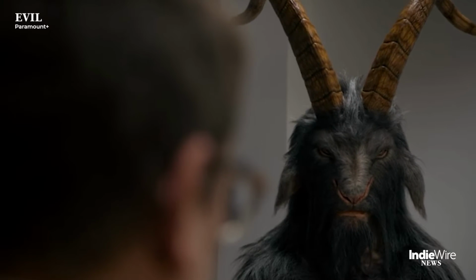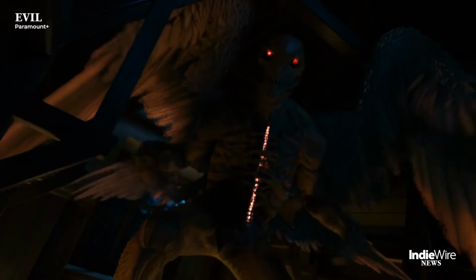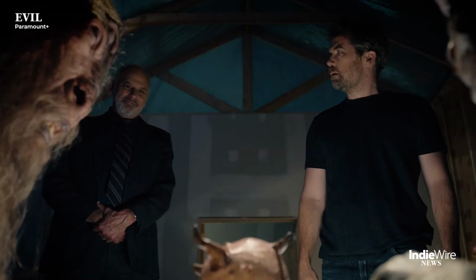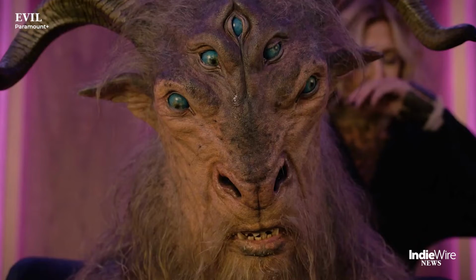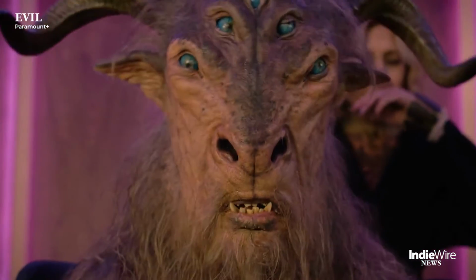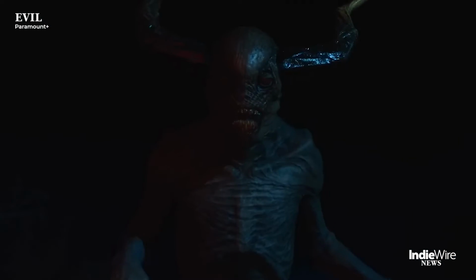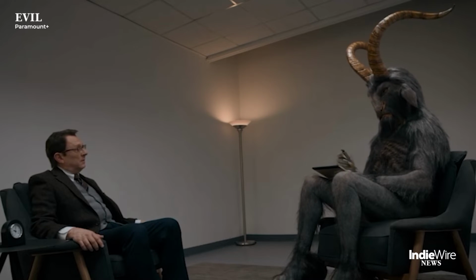It just sort of organically evolved, this pantheon of demonic characters and their hierarchy ranking. I mean, if you took any one of those designs, you took the manager, you took the therapist, and you put them in a traditional horror film, it would be scary as hell. But because the therapist is in his office, it almost humanizes them.